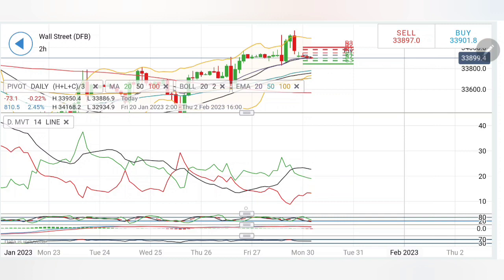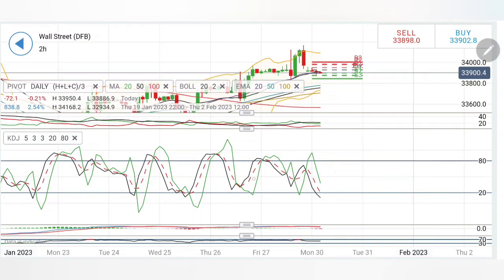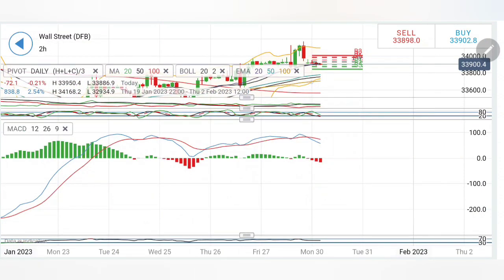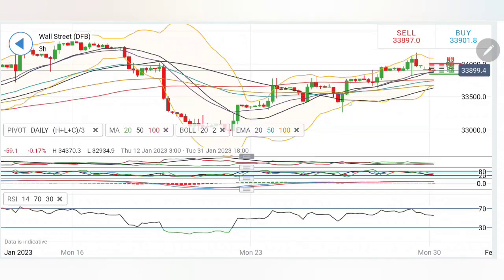Directional movement is bullish, trying to converge. Stochastic is seen at oversold levels now. On the 2-hour chart, the MACD has crossed over for a sell entry here. It is trading with divergence. RSI is near the highs, but it has come out of the overbought levels.